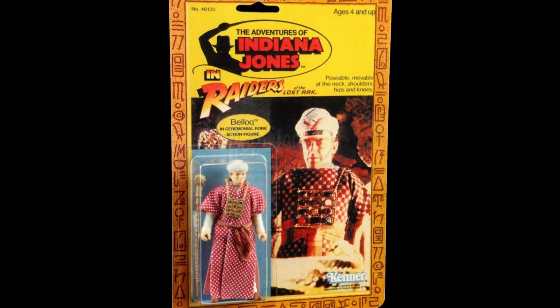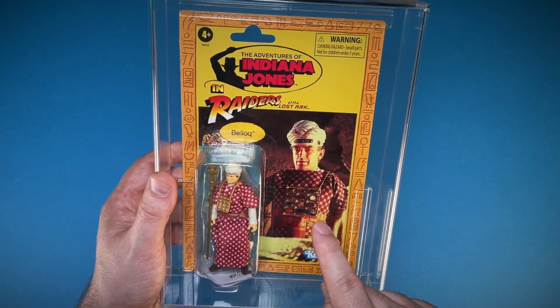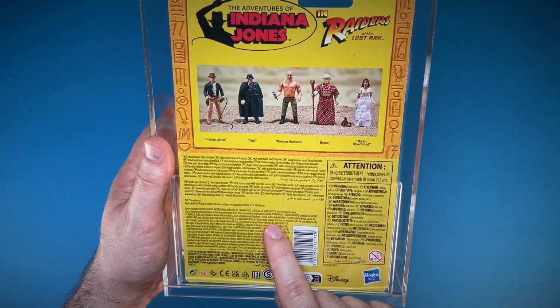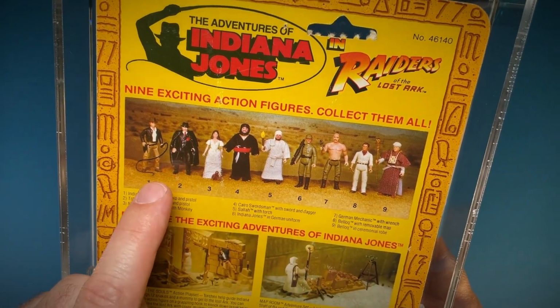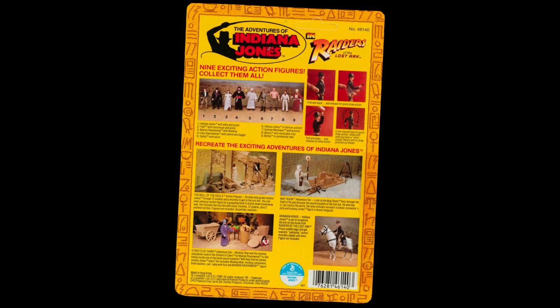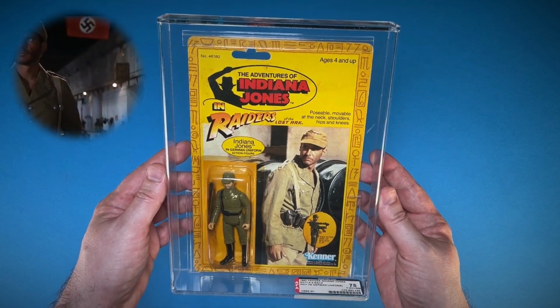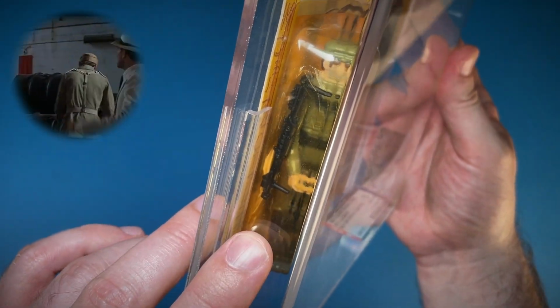There are in fact a handful of salesman samples in circulation, but these demand very high prices. They are the holy grail of the line. This is why the recently released retro line includes one. Now I wonder if I can sell this for thousands. No. From the original 4 figures, only Indy and Marion were re-released with a 9-back card. The 9-back versions of Indy and Marion are counterintuitively more desirable to today's collectors, as they are in fact harder to find. This is another favourite of mine, Indy in German uniform, and he comes with his bazooka.